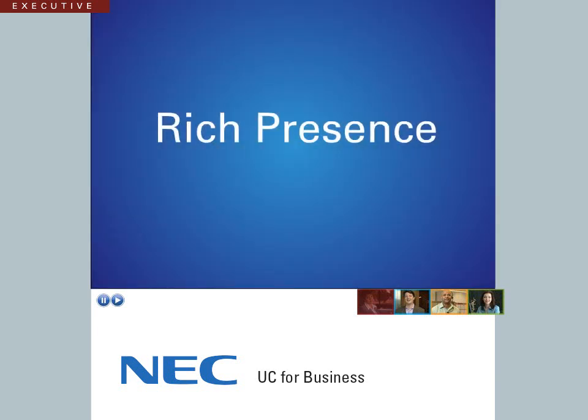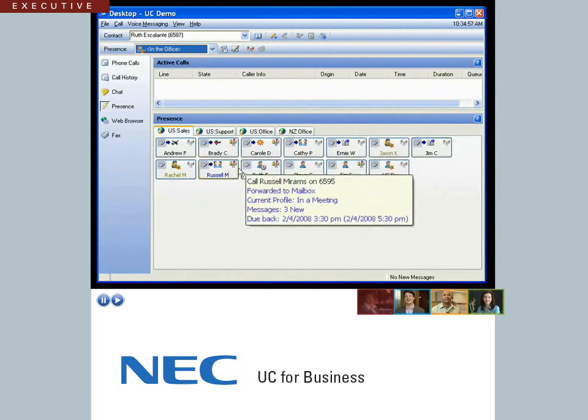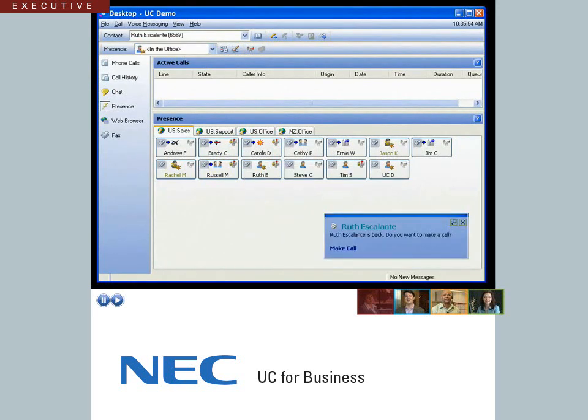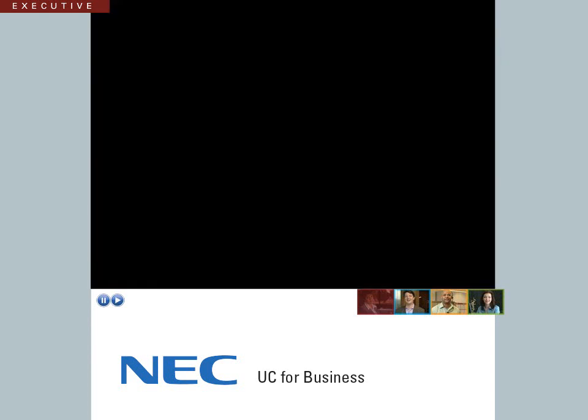With Rich Presence, a glance at your screen allows you to see who is available and who isn't. You can avoid tedious games of phone tag because UC for Business will alert you when the person you need to speak to becomes available. Integration with Microsoft Outlook lets you view calendars so you know their availability. The mobility feature is indispensable for the busy exec.